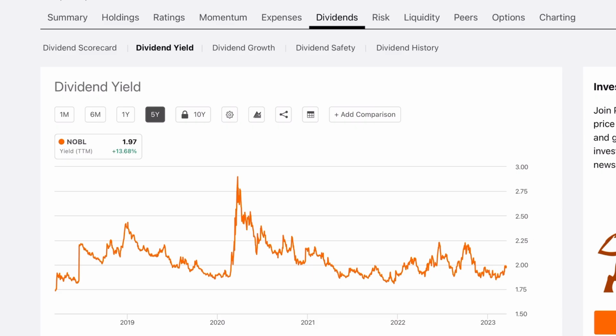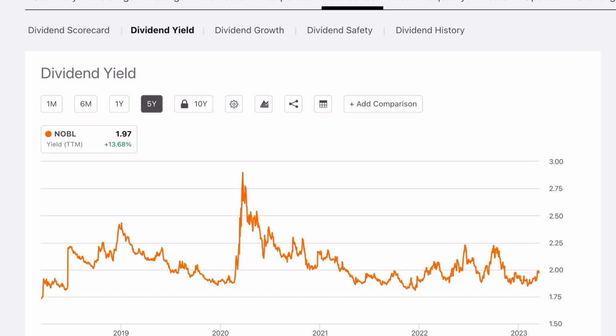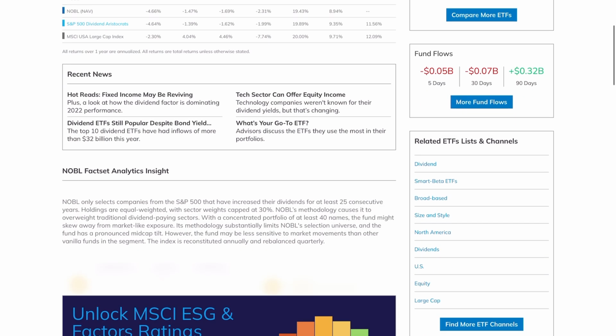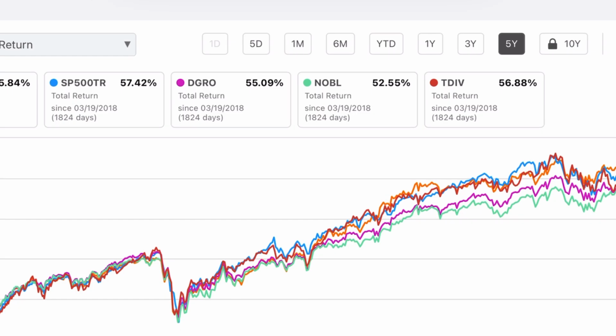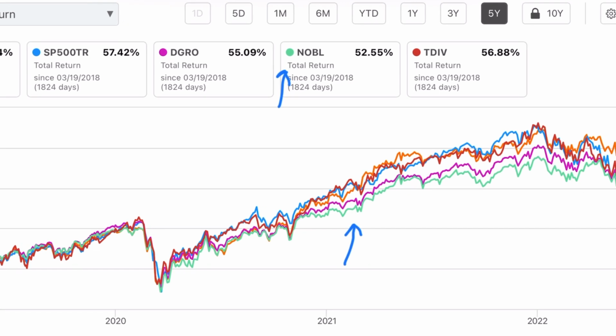The next best fund I can find that can hold a candle to SCHD is NOBL here in green. Now I'm kind of breaking one of my rules here because historically the dividend yield does dip below 2%, but I think most of the time it's above 2%. And on top of that, NOBL is just a classic dividend fund. This is focusing on the S&P 500 dividend aristocrats, which are companies that have increased their dividend for at least 25 consecutive years. And in terms of the performance, I will say it seems like NOBL has the weakest performance out of this very exceptional bunch of ETFs.